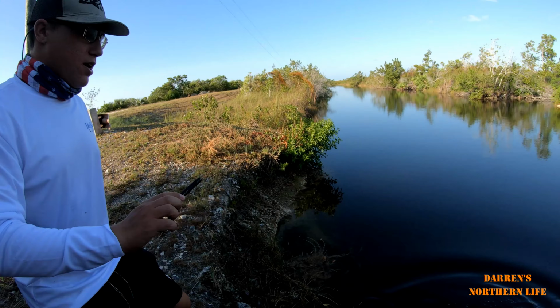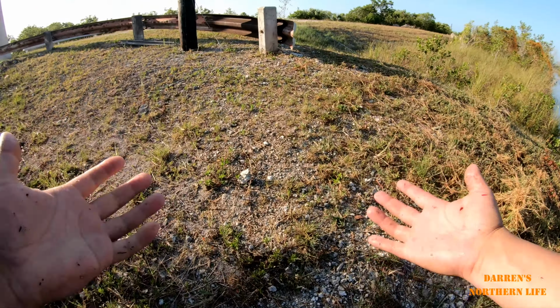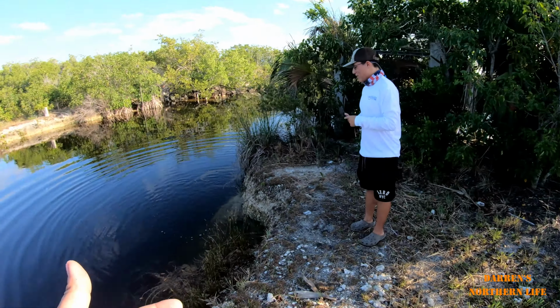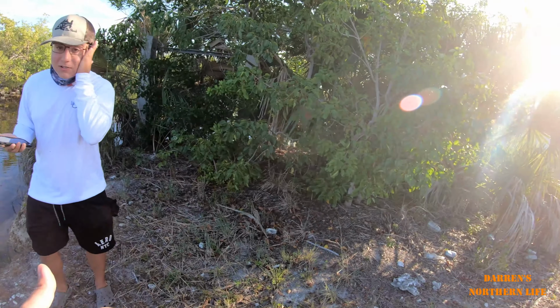Wow, he took off, man. Nice, healthy release. Dude. Got him. First tarpon, man. So slimy. Yeah, they're extremely slimy. You want to rinse off your hands in the water? Yeah, somewhere. Dude, that was... I don't know if I can get to the water there, can I?